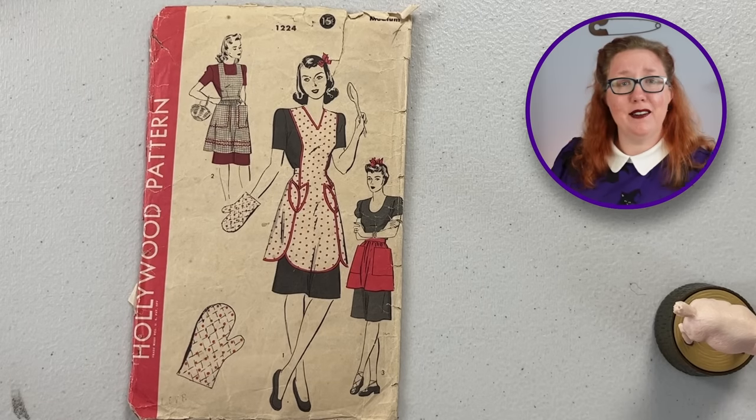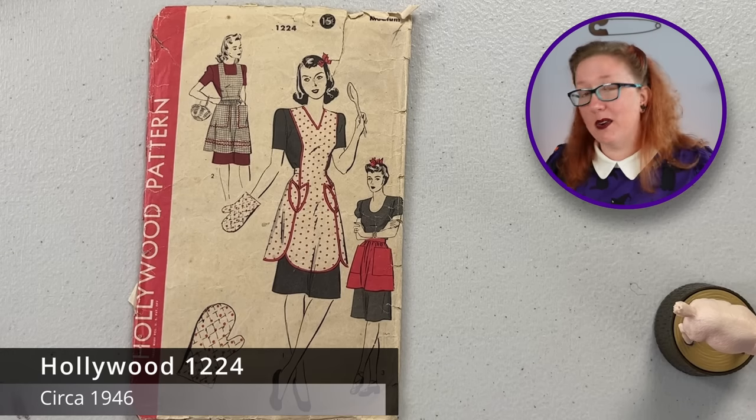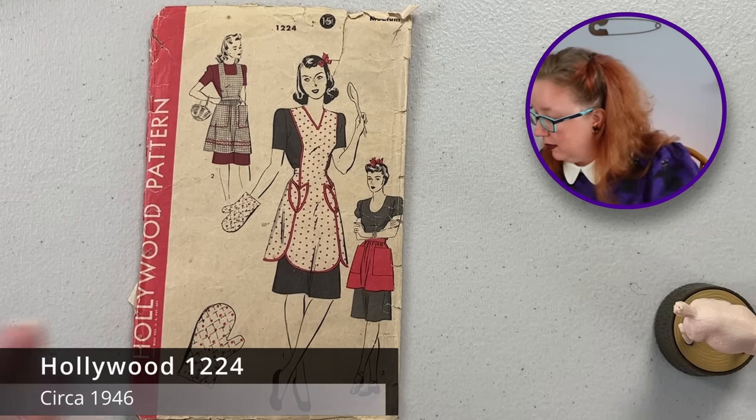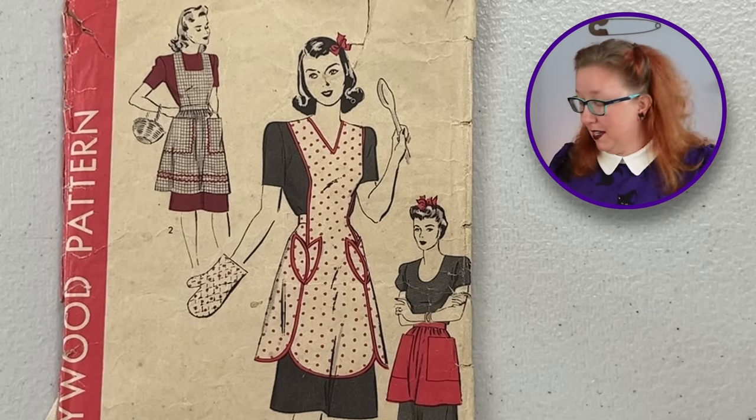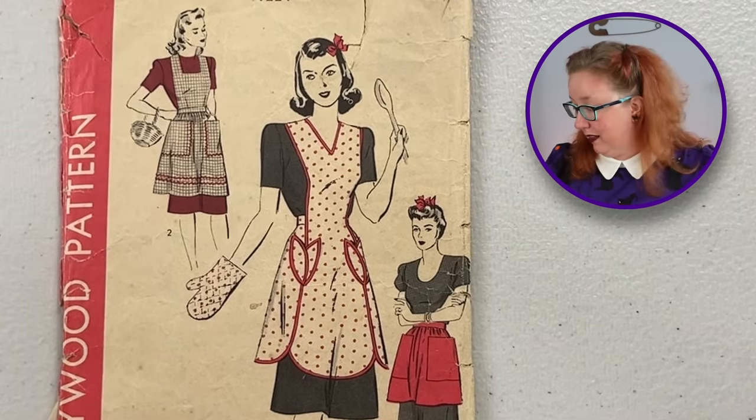Oh, you're cute. Look at that little apron with the tulip pockets. This is Hollywood 1224. Another bust 36 to 38. This is going to be a full apron. You can either do a square neckline or a V-neckline, and it's going to have your little oven mitt.